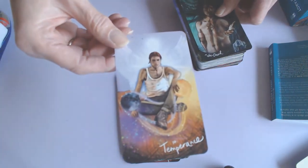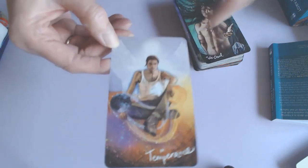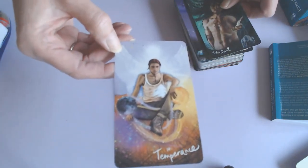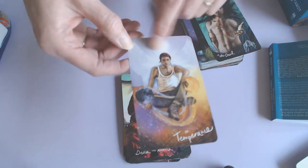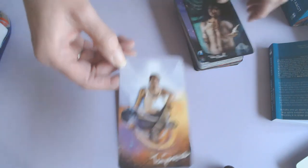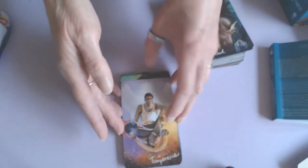And then we have Temperance. And it's nice how they've added the wings of the angels. This looks like an angel is behind him. The head and the wings. Sending him peace, bringing him balance.